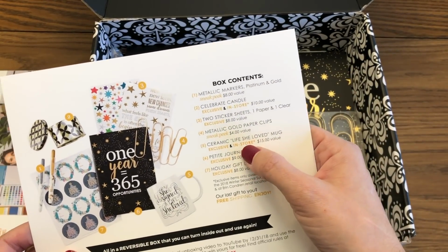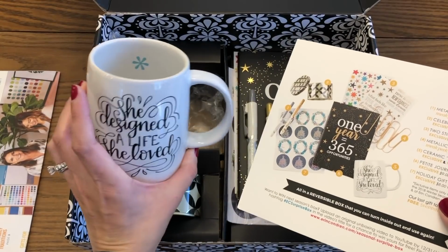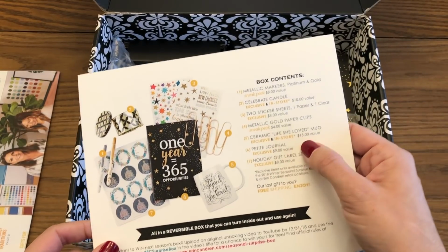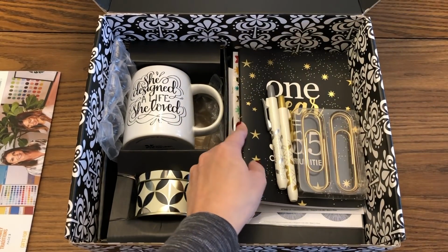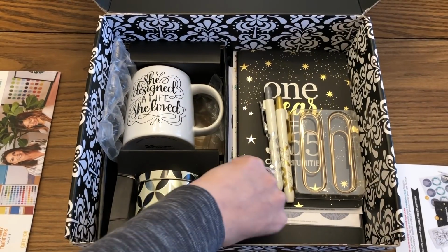That's a good price. Ceramic Life She Loved mug is exclusive and in-store, so you will not be able to buy this on the website. The only way you will get this is if you go to the store or if you got a seasonal surprise box. Petite Journal is an exclusive. Of course, if you want a petite journal, you can buy those on the site. It just won't be this cover.